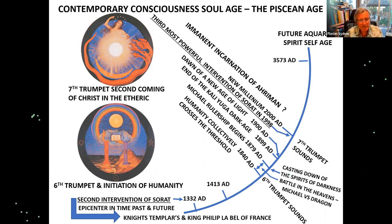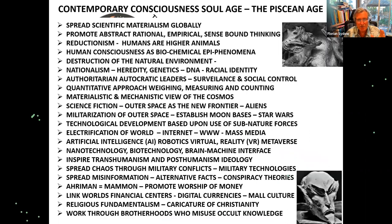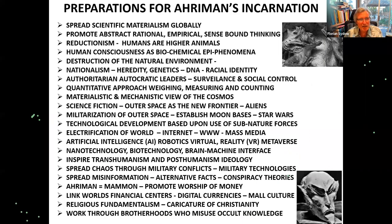And so we have this impulse of Zorat, but we have the imminent incarnation of Ahriman, which I've already spoken of. And here are some of the preparations that Ahriman makes based on some of Rudolf Steiner's indications. Of course, a lot of these technologies didn't exist that I'm mentioning here. But I'm going to share with whoever's interested a copy of these slides. So we don't have time to go through each of these here.